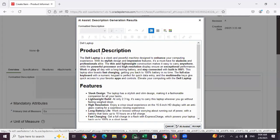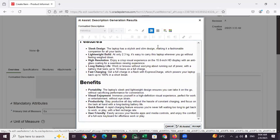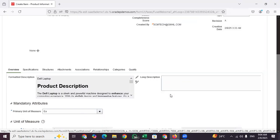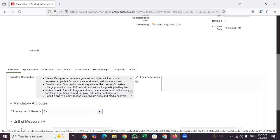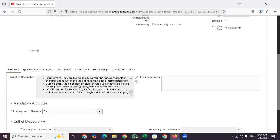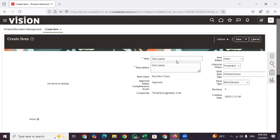So there are a lot of things. See, product information: Dell is a powerful machine designed for them. We are not giving anything. If you want to accept this, click on this. See, all the product-related information. Are you applying any conditions? Nothing. You just click on this button and make it your description. If there is any long description about the product, you can maintain it over here. Click on save.